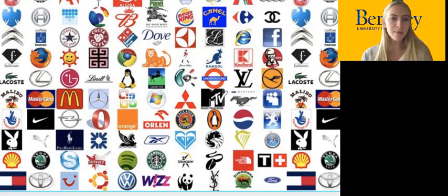Green logos may be associated with peace, growth, and health. Blue logos could be associated with trust, strength, and dependability. And finally, purple logos may be associated with creativity, imagination, and wisdom.